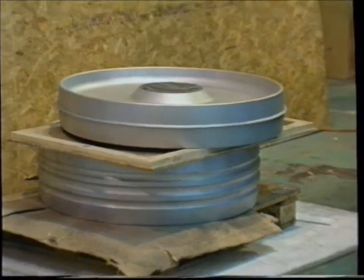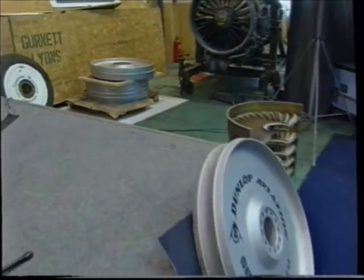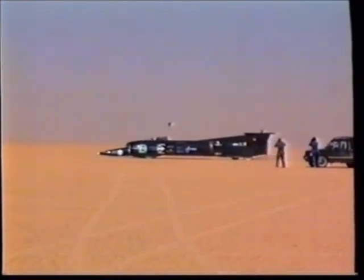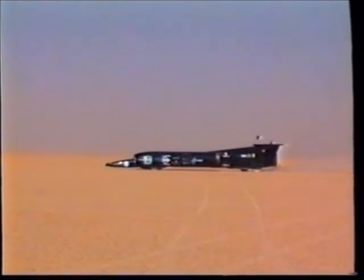Glyn Boucher had also modified the rear wheels. Instead of a single keel, he felt that two might give the car more stability on the hard Jordanian desert bed. May saw the Thrust team back in Jordan. They immediately made a series of high-speed runs, each one edging closer and closer to their goal. On June the 5th, Andy Green took Thrust faster than she had ever been before. He reached 540 miles per hour.